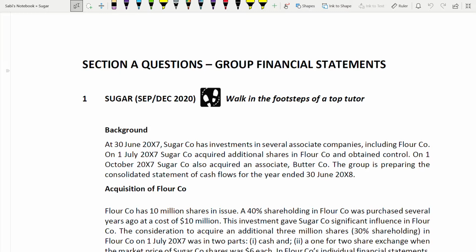This question is about your cash flow statement and the other one is your pension, IAS 19. Briefly about IAS 19, it talks about employee benefits. Now you need to know that for group financial statements, even though the word is group financial statements, it does not mean that you will not be tested on other individual standards. You will be tested on individual standards, for example income tax, deferred tax, employee benefits, financial instruments, which is IFRS 9. Other standards also will come here.